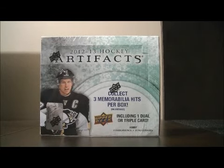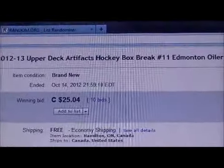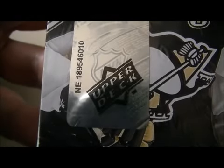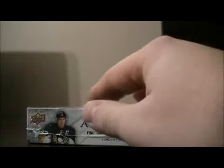This is for the 2012-2013 Upper Deck Artifacts box break number 11. Here's the last team up for auction. There's Edmonton. Here's the serial number. It's NE189546010. Let's get on with the break. Best of luck, everybody.